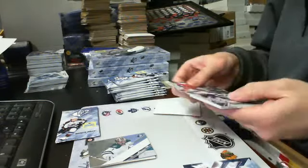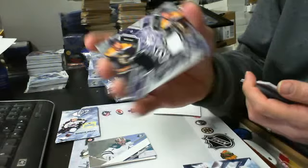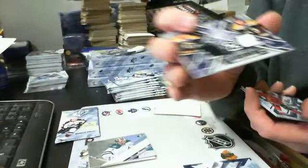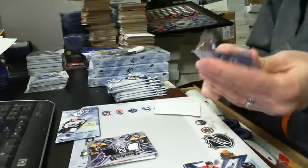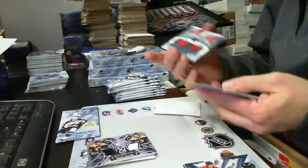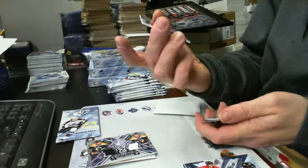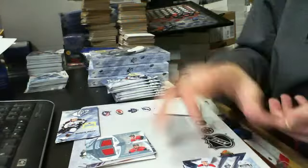That's 3 in this case, yeah. We have a winning combos 2 of Milan Lucic and David Krejci for the Boston Bruins dual jersey. Then we have a rookie material dual jersey. It is of Charlie Coyle and Matthew Dumba for the Minnesota Wild.